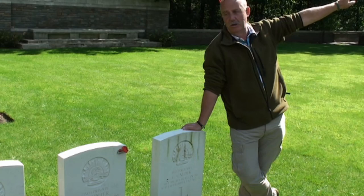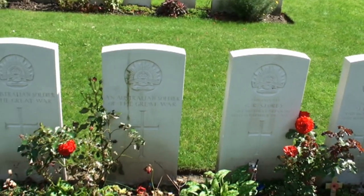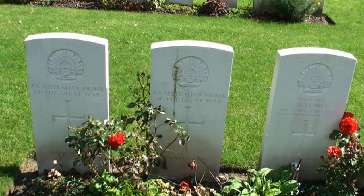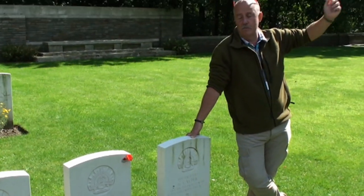He went down to have a look and realised that they were Australian soldiers, and there was a potential for more than just one or two of them. Bizarrely, they were right underneath the road. They went under the road when they started. They went very deep, but the road was built on top of them. So they had to shut the road and take the surface of the road off.